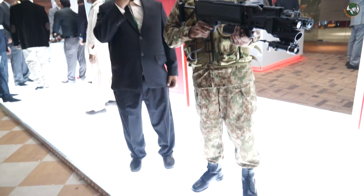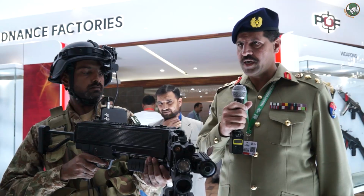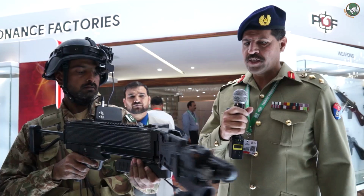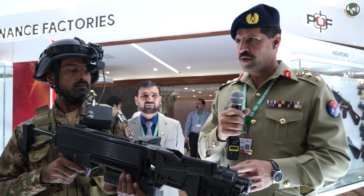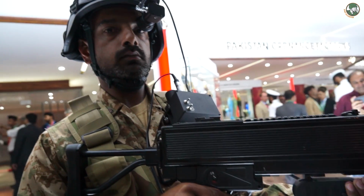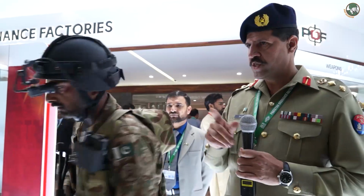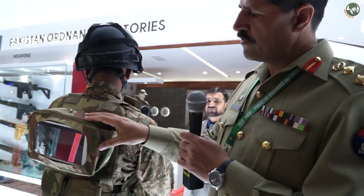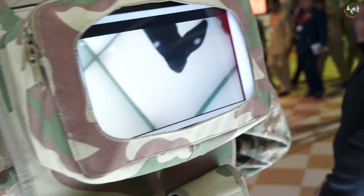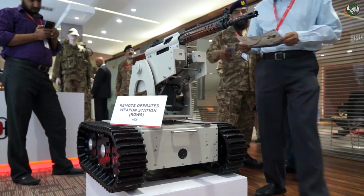We have installed a camera which has the capability to see at night. It's an IR camera, and the effective range of this IR camera is 20 meters, and the same video can be transmitted on this eyepiece which is fixed on its helmet. The same video can also be transmitted up to 400 meter range. The same video is also transmitted on the back side of the soldier, for the other soldier who is following the front one, so he should be able to see the video on his back.